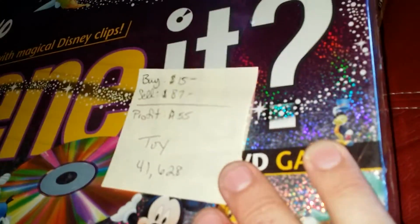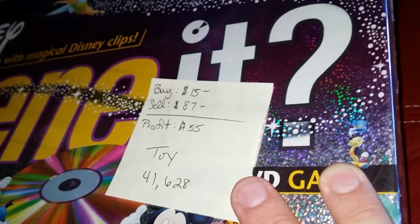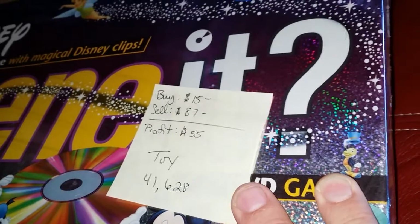So anyway, bought each one for $15. Going to sell each one for $87 for a profit of $55 for each. In the toy category, $41,628 for the sales rank.